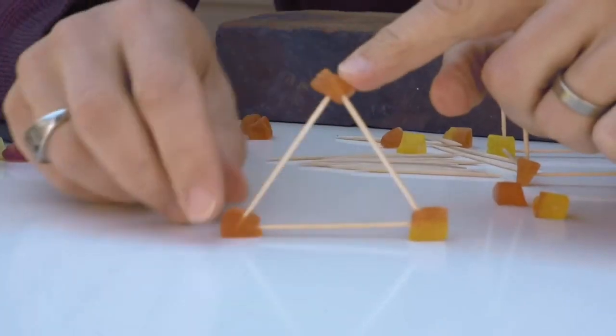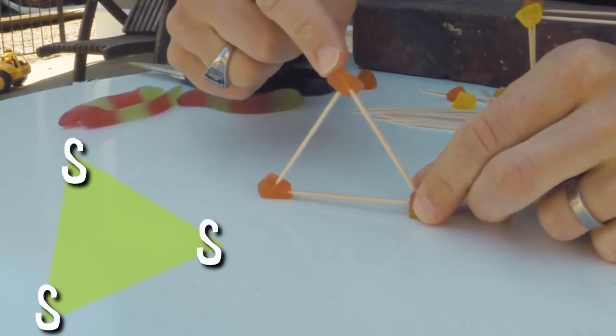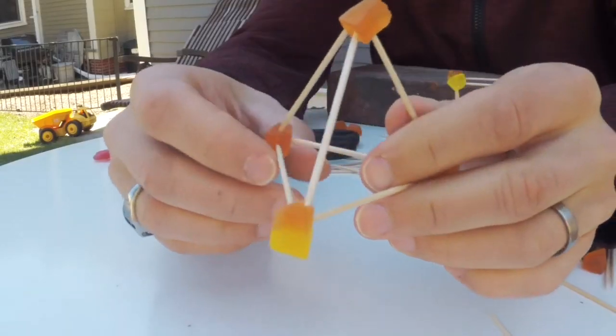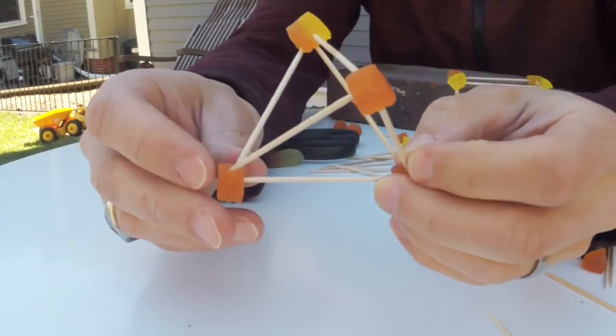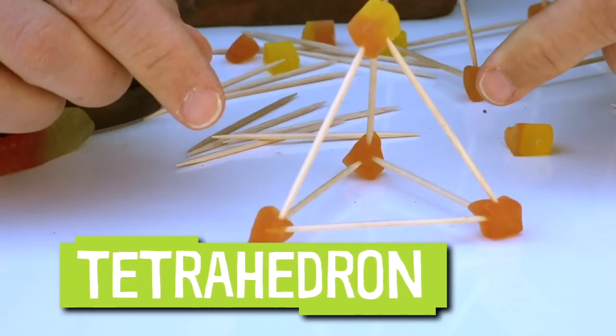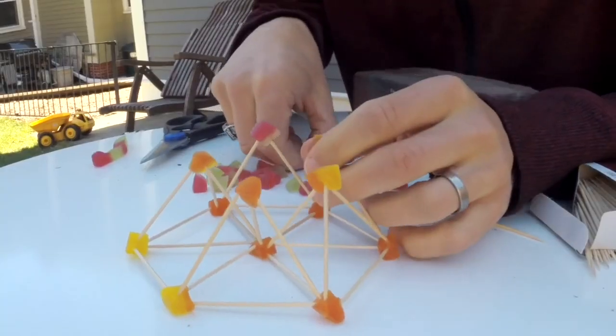Instead, let's try building a structure based on a triangle. As I apply force to the triangle, you can see that it has a lot of stiffness. No flattening this shape. Four triangles all stuck together. But the fancy name for this shape is a tetrahedron. So I'm just going to keep adding triangles until I have enough structure to support the brick.